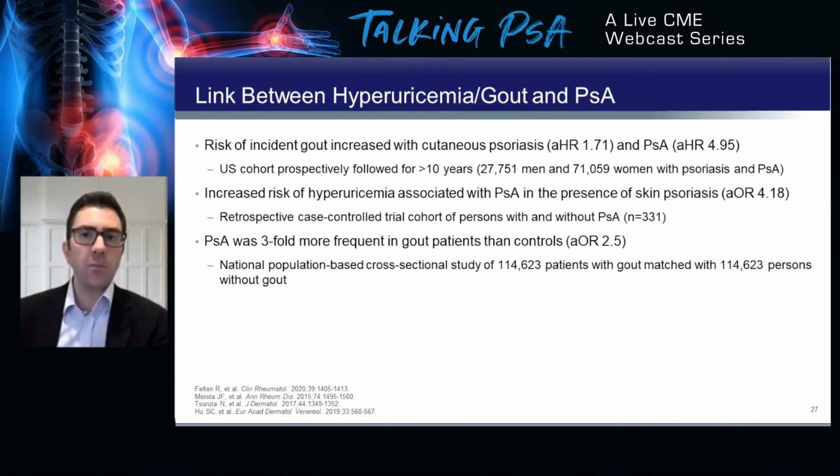And you can imagine a number of clinical scenarios where the differential diagnosis might include a gouty flare versus a flare of psoriatic arthritis, perhaps a monoarticular or oligoarticular flare of gout versus psoriatic arthritis.